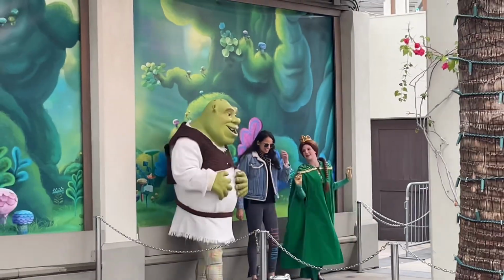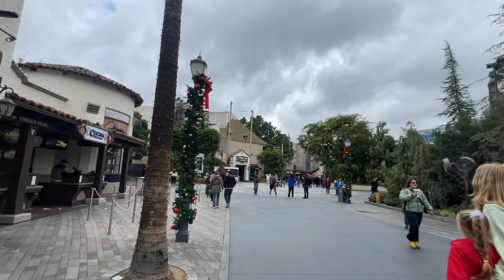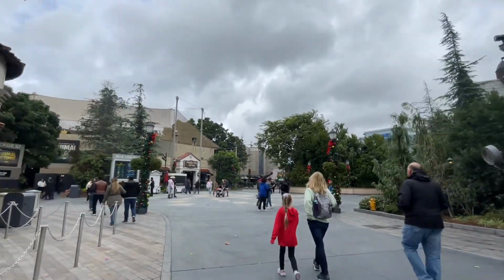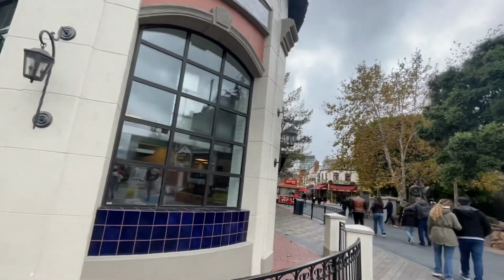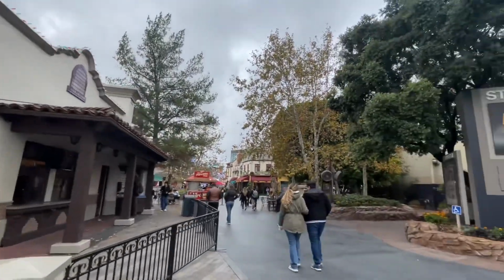That's so awesome. And the lampposts over here are decorated with Christmas wreaths and I don't know what they're called. Garlands? Yeah, garlands. Looks great. Here are the wreaths for Christmas. I was having a hard time finding any wreaths aside from the ones in City Walk. But yeah, they're here.